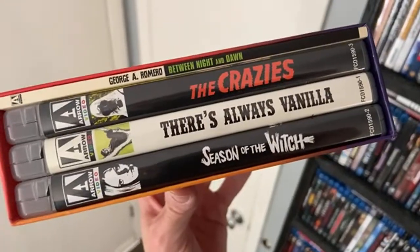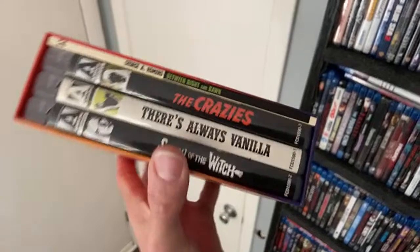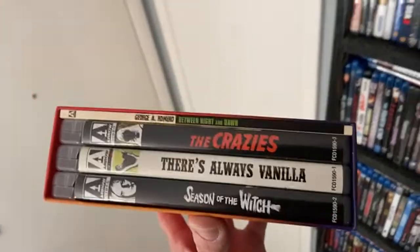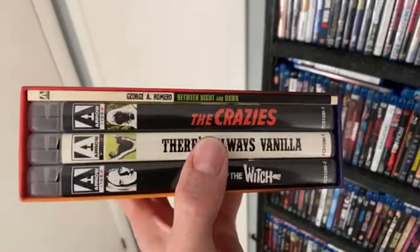I don't think There's Always Vanilla is a horror film. I think it's more of a comedy, if I'm not mistaken, or maybe a drama. Season of the Witch sounds like a horror film, and it has light horror elements from what I understand, but I've never seen it. And then The Crazies, which got remade, 15 years ago or so?